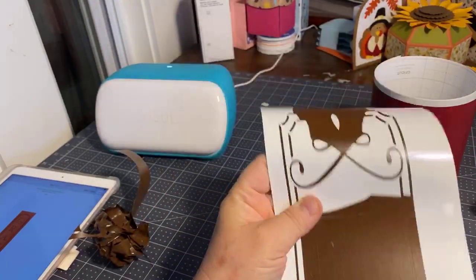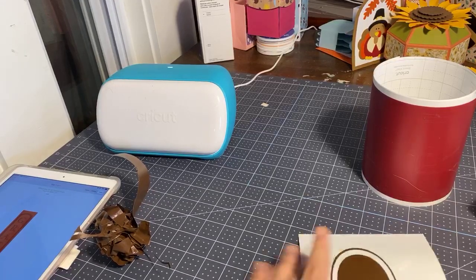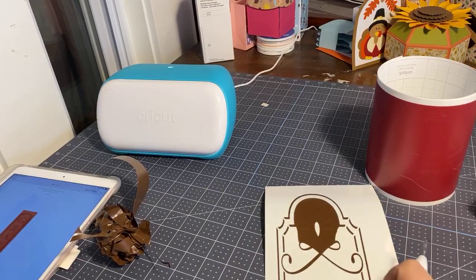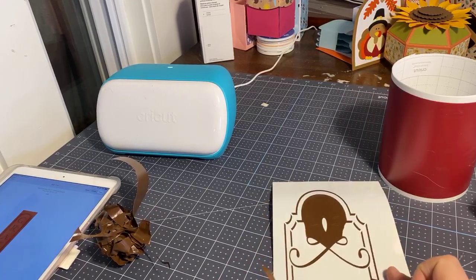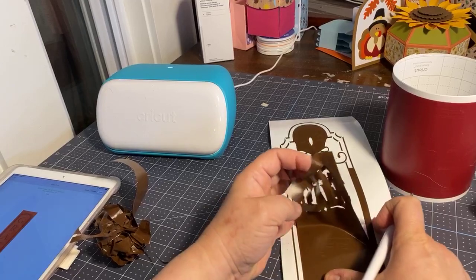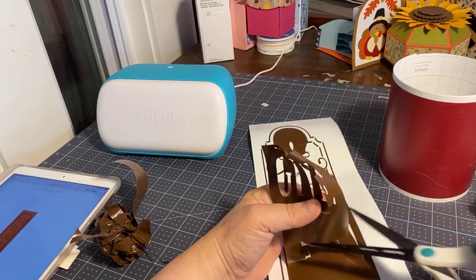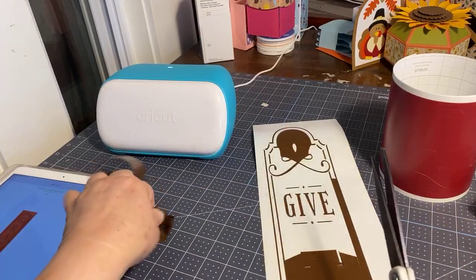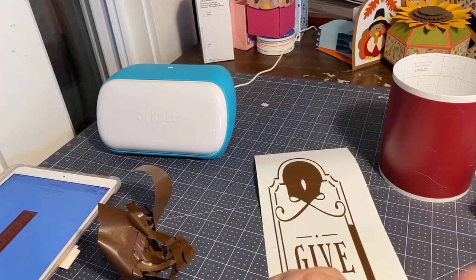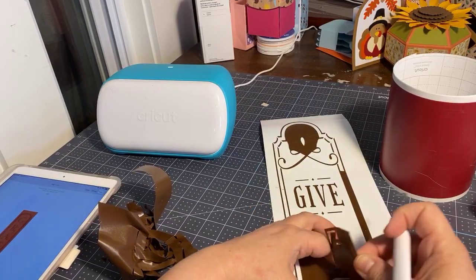It says, give thanks. And it weeds just like other weeding. You can start and do the big sections first. And again, as you're going along, if it bothers you to have this much product in your hand like this, you can just cut like this all along. Sorry, I have to take it out of view just to see what I'm doing. Okay, so we're starting to get to the letters.